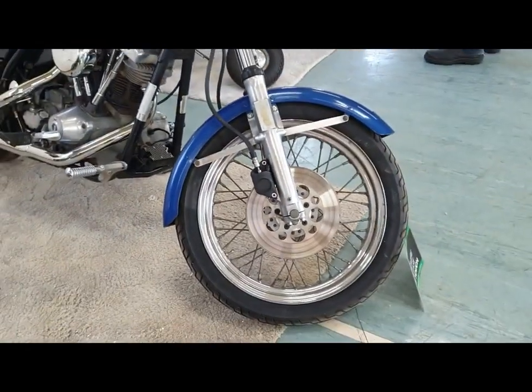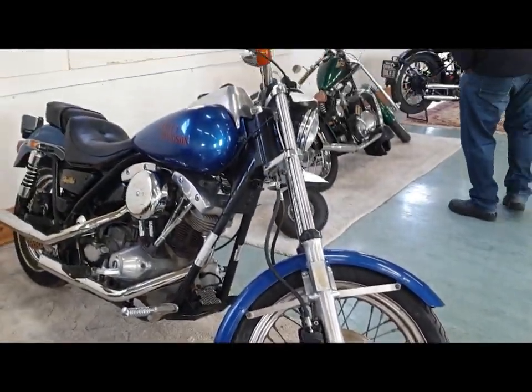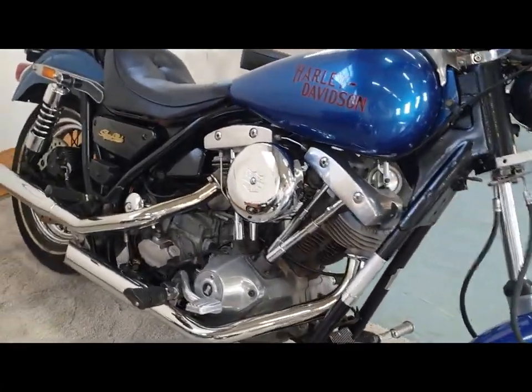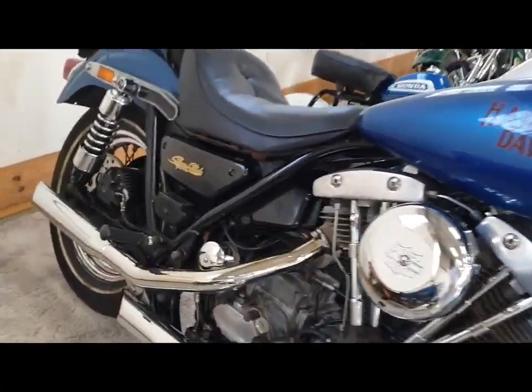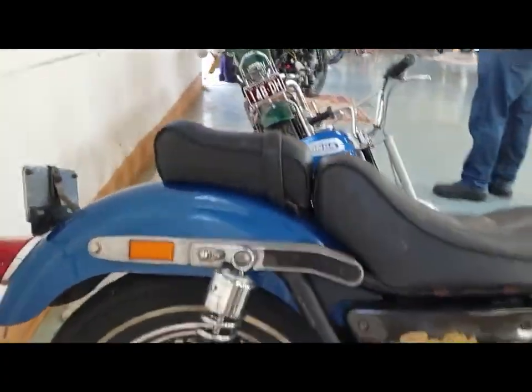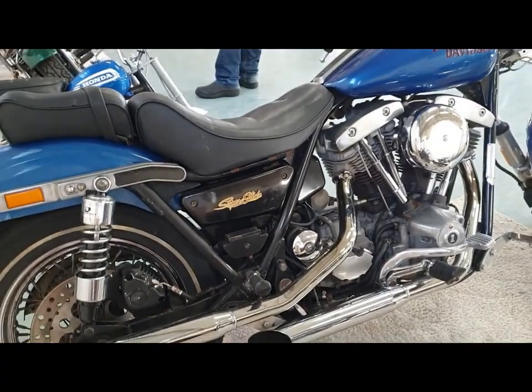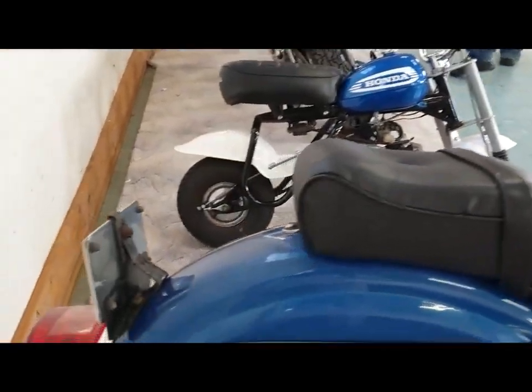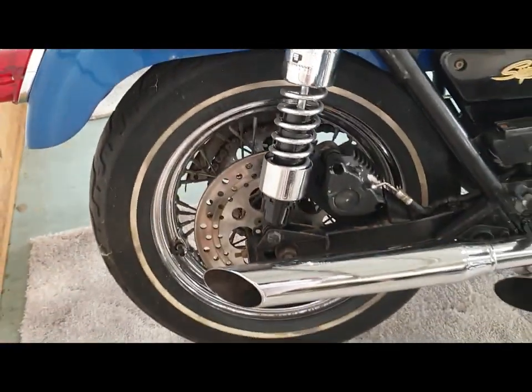Now here's a bike that's not what it seems. It's a 1984 Super Glide, but it's got the shovel motor in it. The interesting thing about this bike is it's actually an Evolution era frame. The bike was built like this by Harley Davidson. They were right on the turnover and the cusp of moving into the Evolution engine, but a few of these bikes managed to make it into dealers.